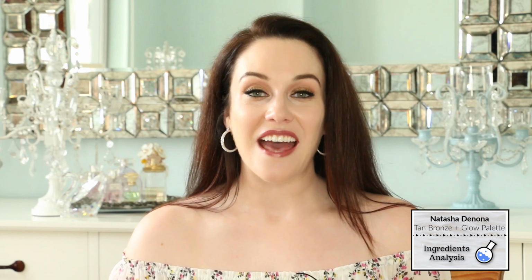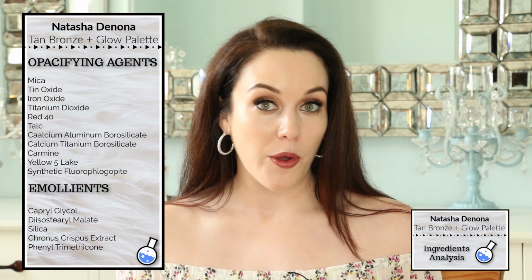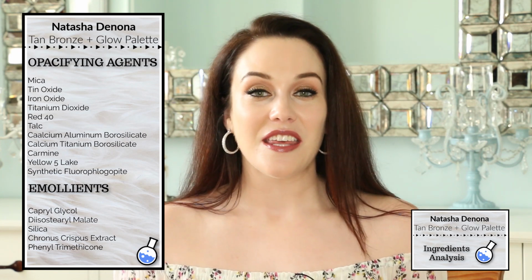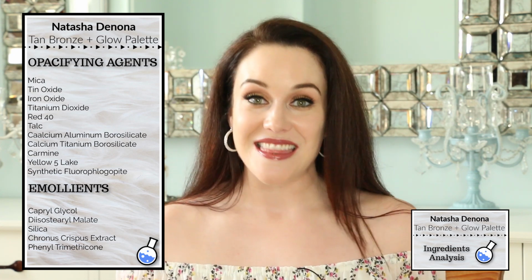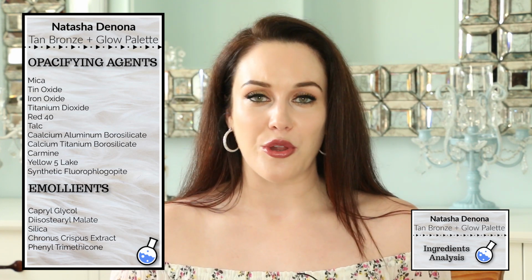The first category of ingredients we're going to take a look at are the opacifying agents. Opacifying agents make a product more opaque. That means less clear, less translucent. The first opacifying agent is mica, and there's also synthetic fluorphlogopite in this formula. That's synthetic mica. Mica is a natural mineral that has a lot of sparkle and shine.